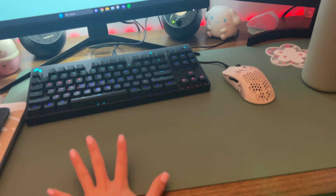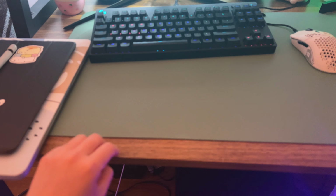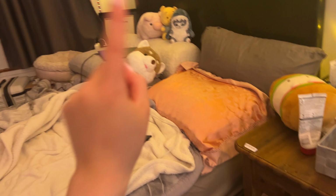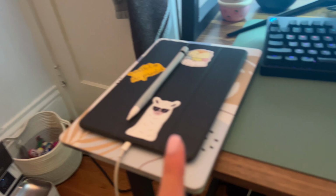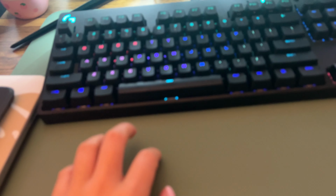I clean everything every Sunday or every 2 weeks if I'm super busy. So I have my laptop out. I usually keep this one in my backpack because I use that one at home, but I have to charge it and make sure everything is good.